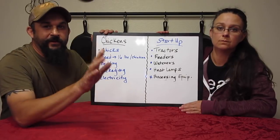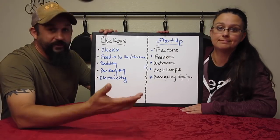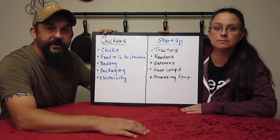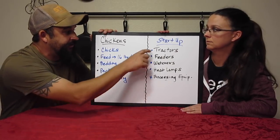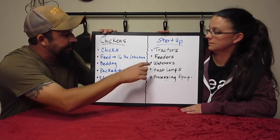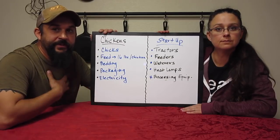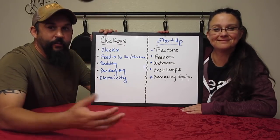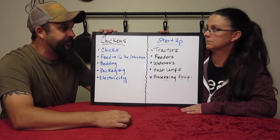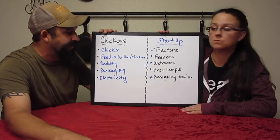Right. So the first time, when you first start, you need to build your chicken tractors. There's cost involved with that. They're not free. Hopefully you have materials on your homestead that you can recycle and get that cost down as low as you can, but there's still a cost with that. You need to build your feeders and your waterers. I showed you guys early on in the series how we build them, which are very inexpensive. They work really well. If you follow those plans, you can build feeders and waterers for less than $5 a piece. If you go out and buy commercial ones, they may be a lot more expensive than that.